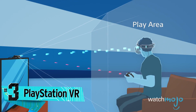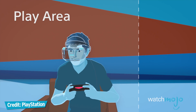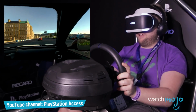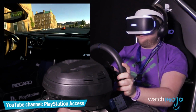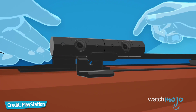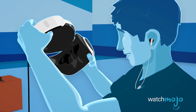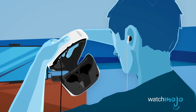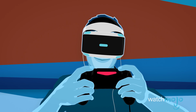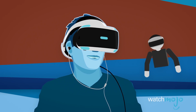Number 3, PlayStation VR. The only VR headset in our roundup that works with a TV-based game console, PlayStation VR debuted in October of 2016 and was designed to plug into the PS4 or PS4 Pro. Setup is a breeze, as you simply plug the gear into the console, mount the PlayStation camera just below or above your TV, which is not included by the way, and then don the comfortable and lightweight headset and put in some earbuds. Optional but recommended, grab a pair of the PlayStation Move wireless controllers for the full experience.